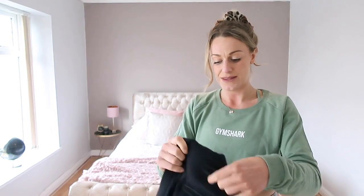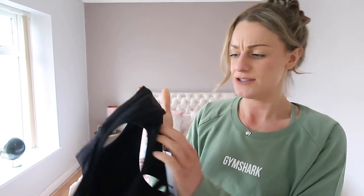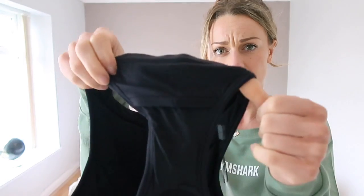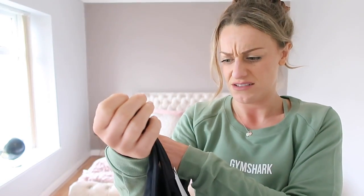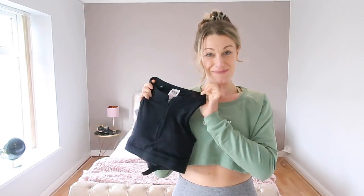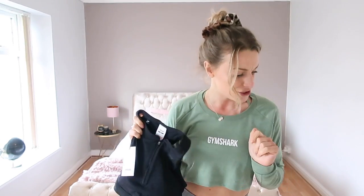It has got padding, which I think you can take out, and then it has just got this little extra bit of detail on the back, which is kind of unnecessary, but I guess it's kind of cute. So yeah, I really, really like this. And I like this so much, I got it in 2 colors. So I shall show you the other color.